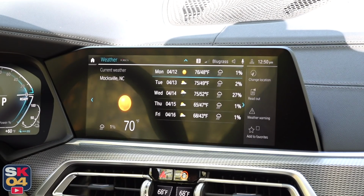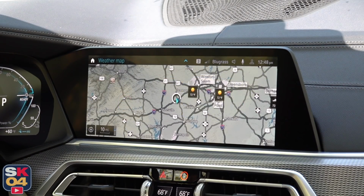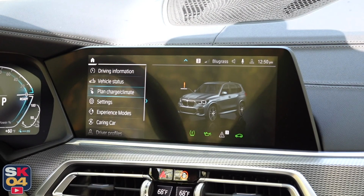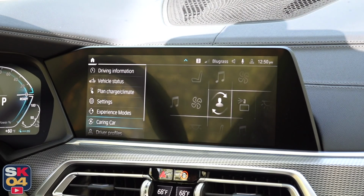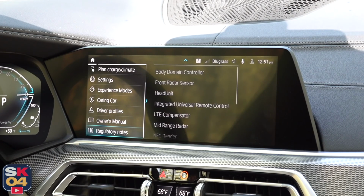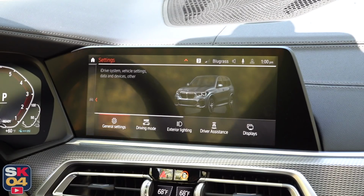Gesture control is also available. It's able to recognize 5 easy-to-learn natural gestures made in a detection field above the front center console to control various things like incoming calls and audio volume. Wireless Apple CarPlay and Android Auto are included as standard equipment, along with expanded smartphone app capabilities.